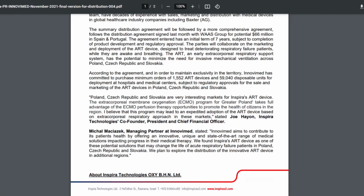So these deals hinge on this product getting its regulatory approvals in each of these countries, which the company has applied for. And I feel that this might not be a problem, which I will explain now. But first I just want to point out two things.